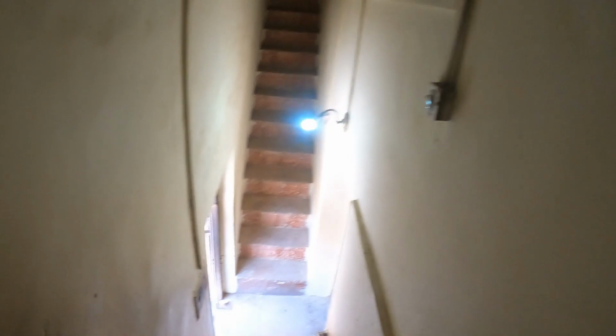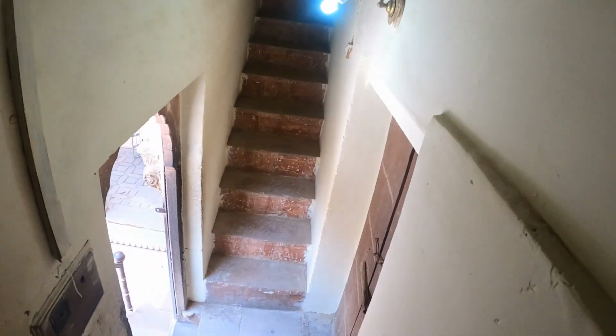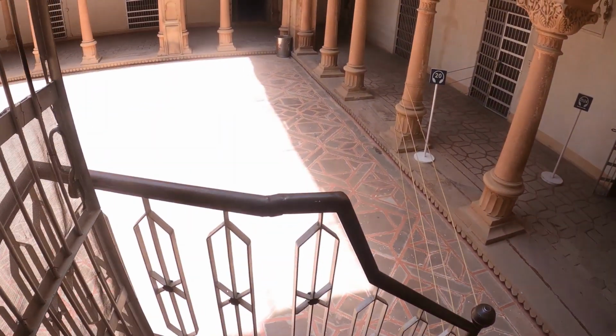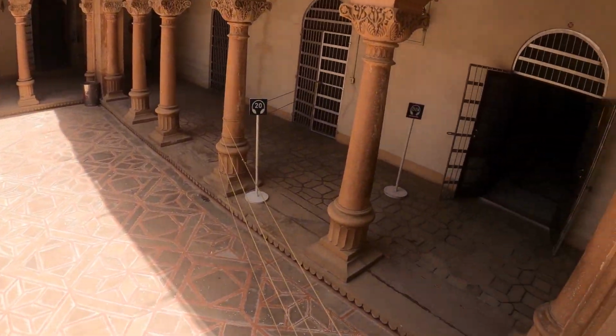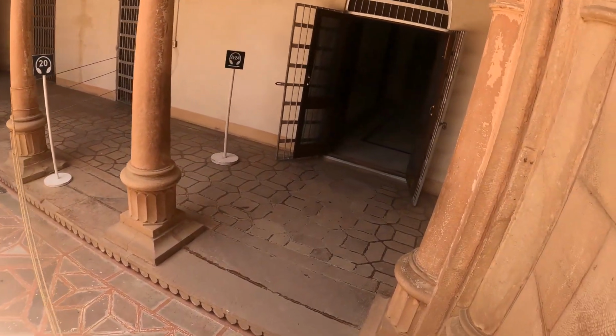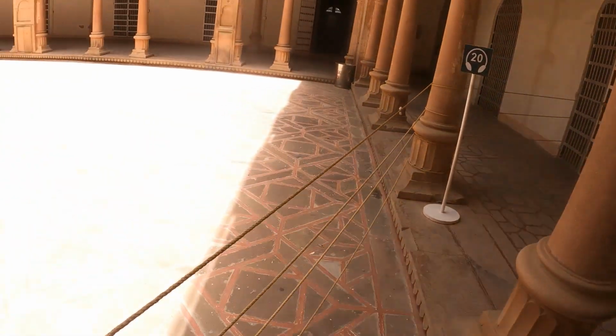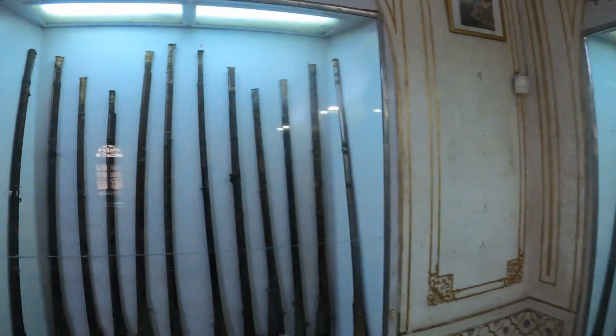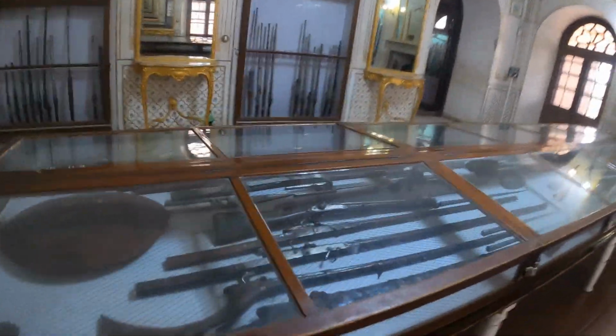Well, like the other forts that I visited, it's very easy to get lost. No idea where I am. So these bottom two floors are basically given up to the old weapons, guns and swords and cannons. They liked a good old battle with the Indians.